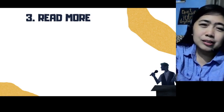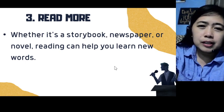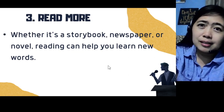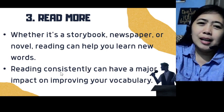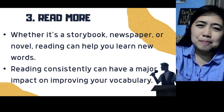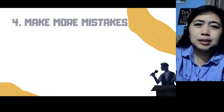After which, the third tip we have is to read more. Reading really helps you, whether it's a storybook, a newspaper, or a novel. Aside from watching movies, reading can also improve your vocabulary. It will help you gain new words. When you read consistently, you will have a major impact on improving your vocabulary. I hope that will also help you gain more words. I believe in your classroom as well, you do have some teachers who ask you for a word of the day. That is also effective.